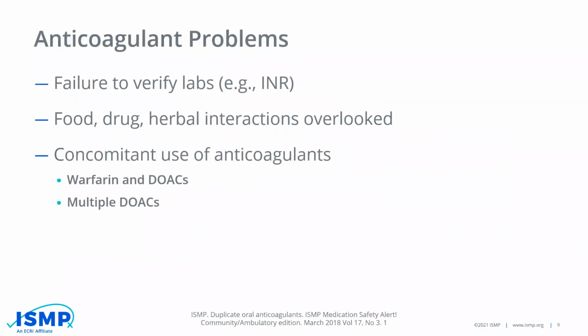And I call this title Anticoagulant Problems, even though it kind of starts with the warfarin problem, which is: what is pharmacy's role with anticoagulation? Now, I'm not speaking about anticoagulation clinics, which are great places where pharmacists are involved with managing anticoagulant therapy in that setting. I'm talking about your regular community pharmacists.